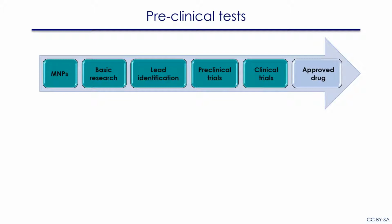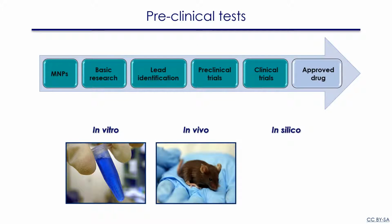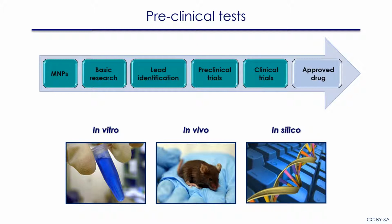Before testing a drug candidate in humans, information about its safety and efficacy and the potential to cause serious harmful effects should be available. To collect these data, in vitro, in vivo, and in silico preclinical tests have to be done. In vitro tests use microorganisms, cells and tissue cultures, subcellular components, or biomolecules such as enzymes. In vivo tests are performed on animal models, rodents and non-rodents. In silico tests are based on computer simulations. They, among others, help to predict the receptor binding site for the tested compound.